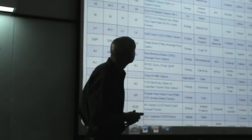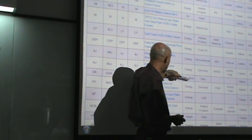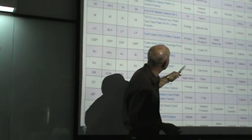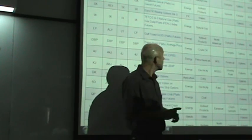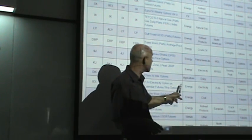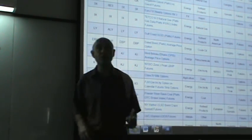More interesting part will be the product group. And you see, everything is either Forex or energy, or Forex or energy, energy, energy, energy, agriculture, energy, energy, metals, uranium, okay? So you can pull by metal. You can do subgroups. Subgroups within energy, natural gas, within energy, crude oil, within energy, petrochemicals, within energy, electricity, within agriculture, dairy, okay, energy, electricity, energy, coal, energy, refined products, metals, other, okay, energy, biofuels. So you have different classifications, okay?